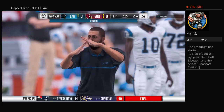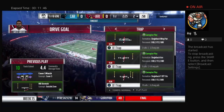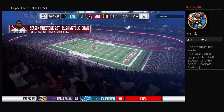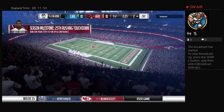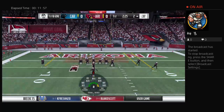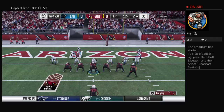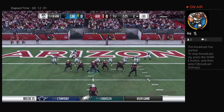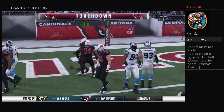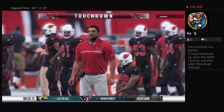And now we get a timeout called on the defensive side of the ball by the Panthers. They'll have 2 remaining as we step aside here in this first quarter. First and goal here from the 2. Here we go now. Green. And he'll give it here to his running back. And he is in for 6.